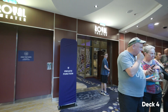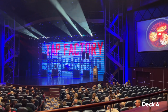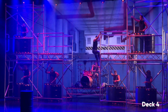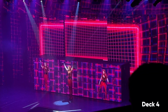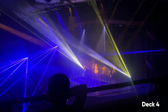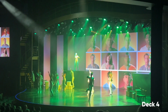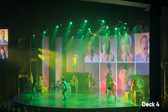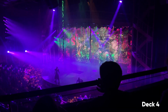And then moving all the way forward is the main entrance to the Royal Theater. The Royal Theater is a 1,200 seat, very technically advanced theater venue for a variety of different shows throughout the week. Just an amazing level of quality. Unlike any cruise we've been on before, the level of talent in the singing and the dancing and the lighting and the effects at these shows has been spectacular on Wonder of the Seas. Really need to make sure that you catch a show or 2 or 3 in the Royal Theater. The Royal Theater does span both decks 4 and 5 at the front of the ship.